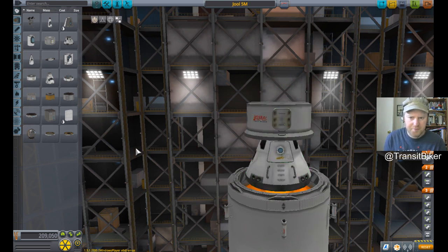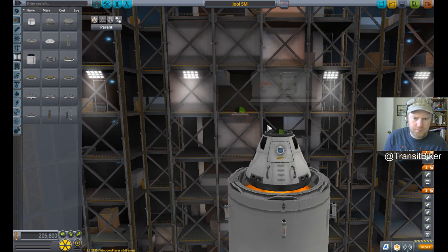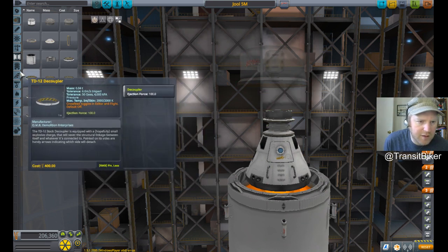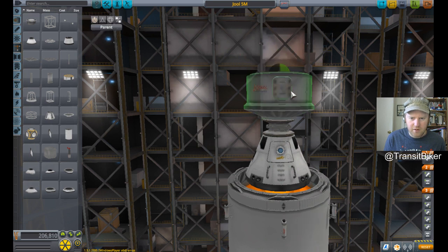Then of these, and then we're just gonna do that, and then we're gonna take this guy. No, wait, was that the right one? Yeah, actually, it might be. Yes, it is. Okay, so this is gonna be our little lander bit here. It's upside down, obviously, right now. But then we need.